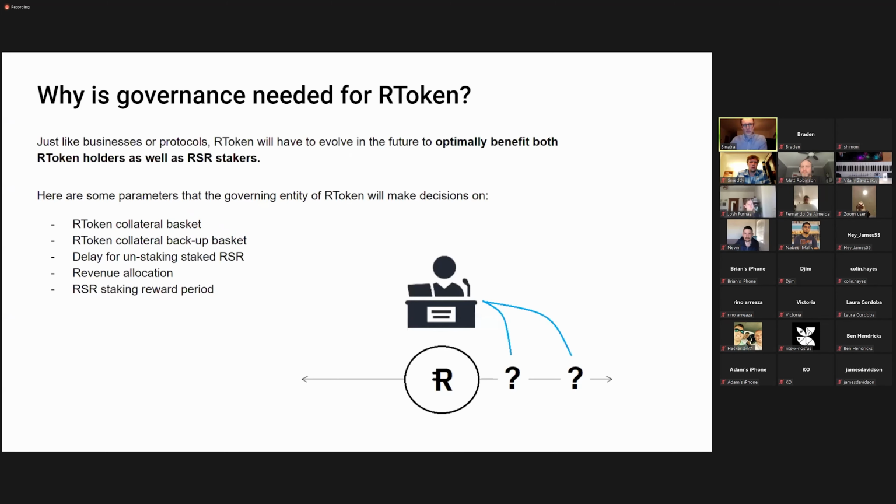And just like businesses or protocols, our token as a product will also have to evolve in the future. And the reason it needs to do that is to continue to optimally benefit both the R token holders as well as the RSR stakers. And I've put some parameters that the RSR governors will be able to change on R tokens.